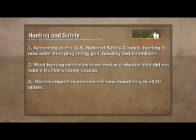Organized hunter safety classes have been around for over 50 years now, and the difference that has made in the hunting world is incredible. Today, hunting is statistically safer than badminton. There are fewer accidents in hunting than there is in badminton, if you can believe it or not.